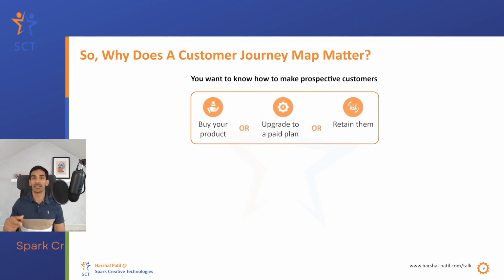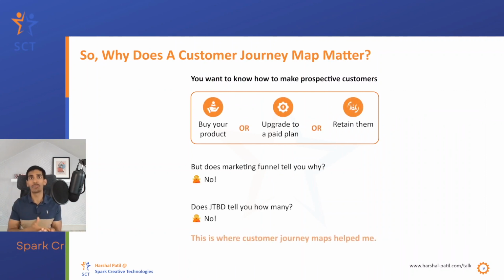So, why does a customer journey map matter? You want to know how to make your prospective customers buy your product, upgrade to maybe a paid plan, and retain them for the longer term. But does the marketing funnel tell you why or what makes a prospective customer do either of these things? It doesn't. What about jobs to be done? Does it tell you how many customers are at different stages of your pipeline? It doesn't. So, how do you find out how many customers, where, when, and why are they doing what in their journey?